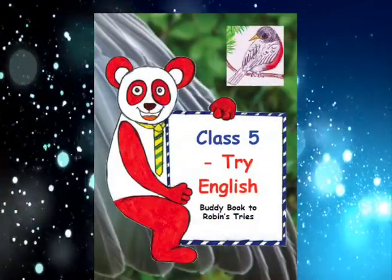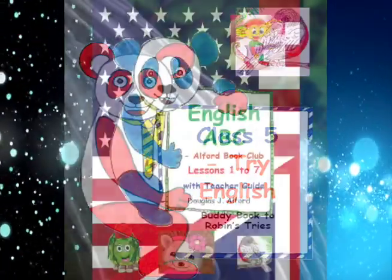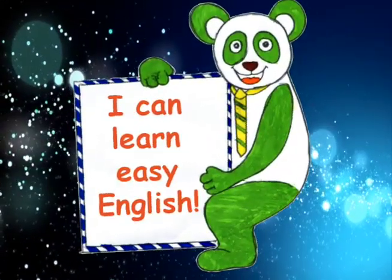Welcome to Class 5, Try English, Buddy Book to Robin Tries, part of the English ABC Alphabet Book Club. This book teaches me easy English.